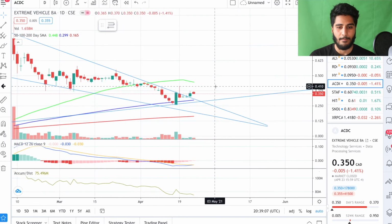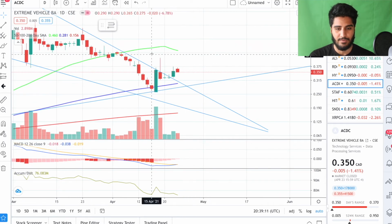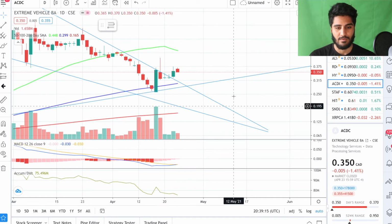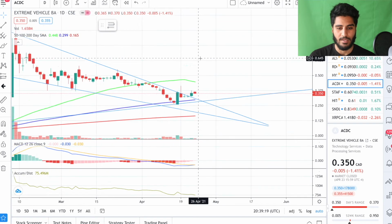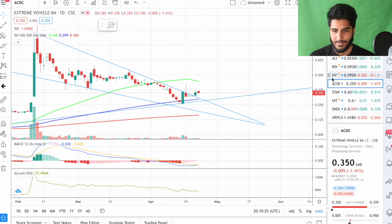And so right now our biggest blockage is going to be this 50 SMA. If we get rejected by this point, we could start to see more downside pressure. However, we need to break past our 50 and get that going up. Once we break past our 50, I think the stock will start to run. But until then, again, we are not going to get into ACDC for a long position.